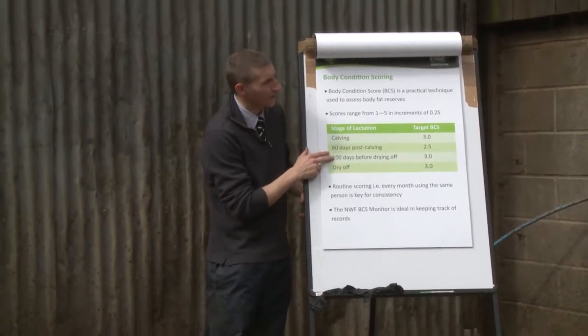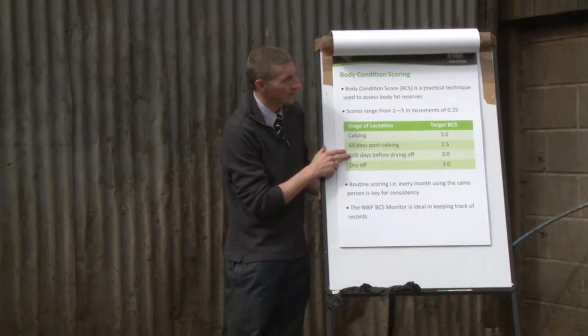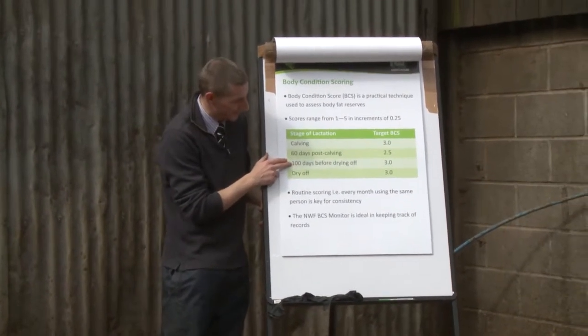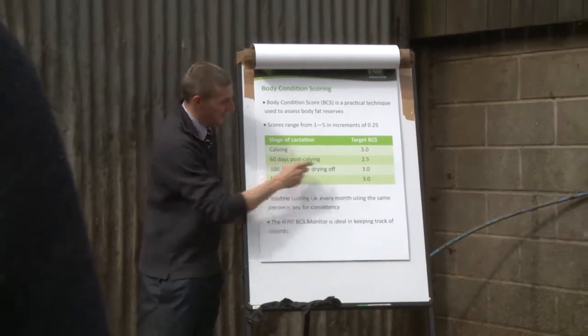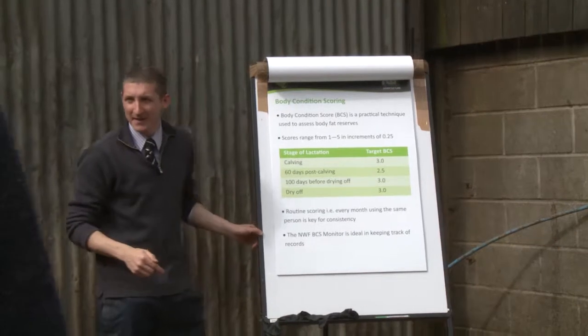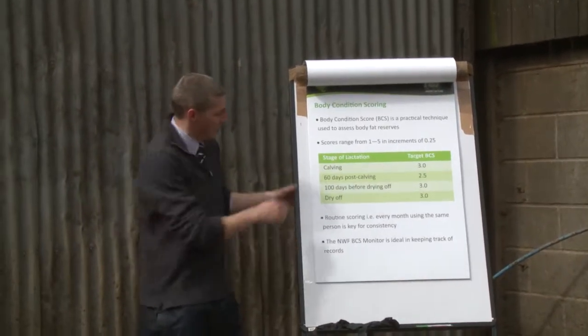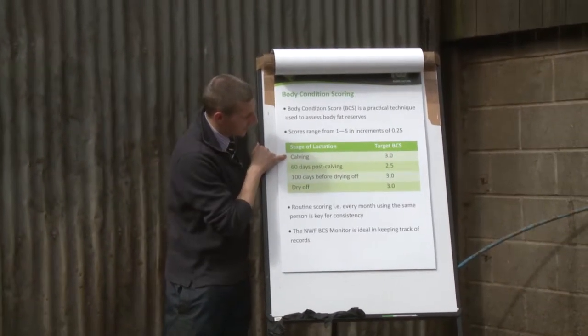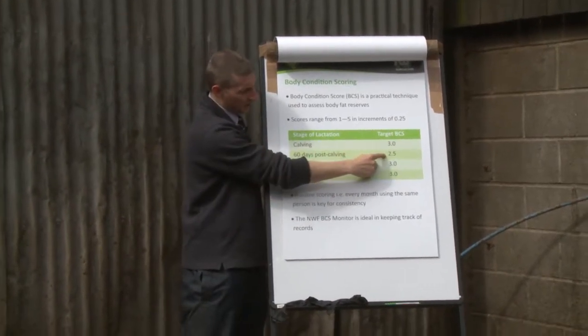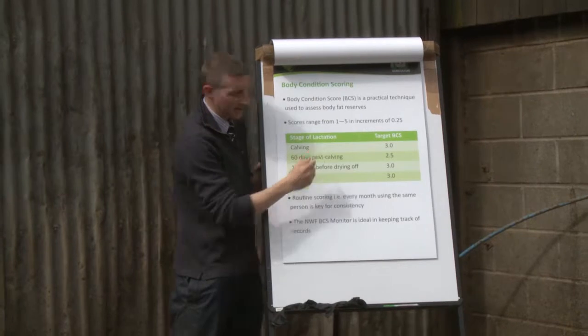100 days before drying off, yeah. Did I? An error. I will start again. 100 days before drying off. If she's in body condition score 3.5 to 4, that's the time to get her in the right condition. Then hopefully she's at condition score 3 at calving, and then this is the next one, minimising that body condition score loss 60 days post calving.